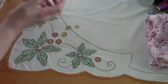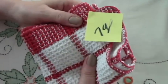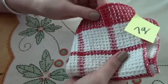I think I got two of these. They had these vintage dishcloths. This is so much better than the new ones. These were 30, 40 cents. The new ones I have, you use them once and they're just thin and yuck.